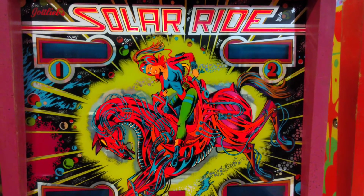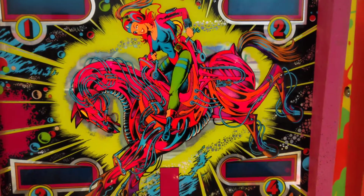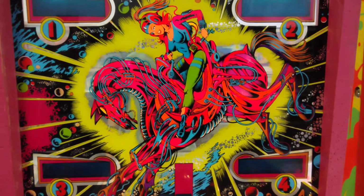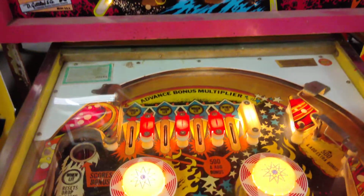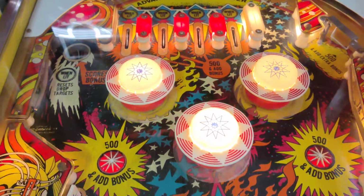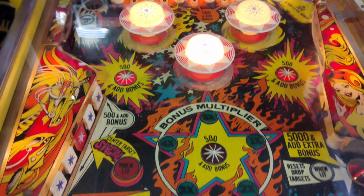Continuing with Gottlieb's Solar Ride, another System 1 game. Just this absolutely fantastic piece of art in the back box with the horse and the girl riding it. Another great Gordon Morrison piece of art design.